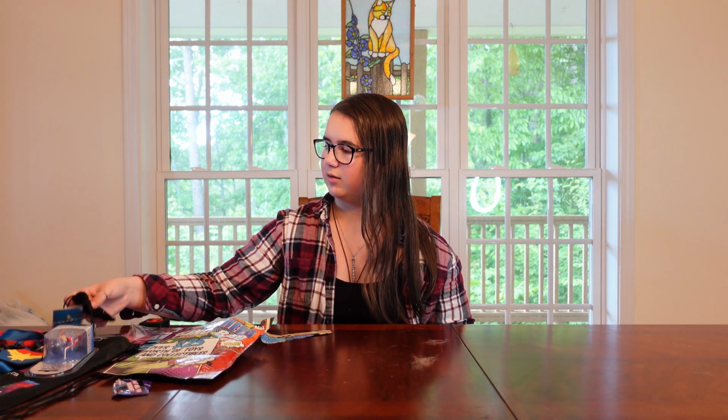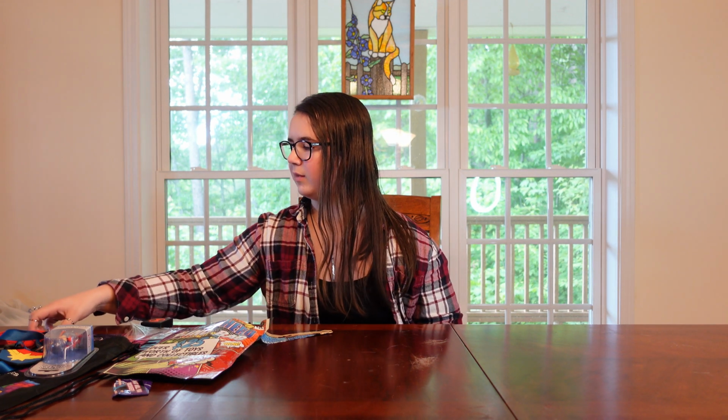I really liked the coin. This is probably one of my favorite things, and so was the Black Widow pin. I do not actually have any Black Widow stuff, and I can wear this on my pin jacket when we go to the premiere of, well, not the premiere, but at our theater it's the premiere. Black Widow. I'm really excited for that film.